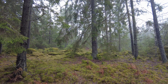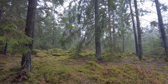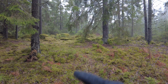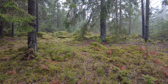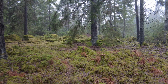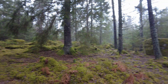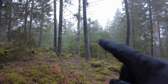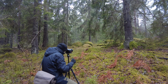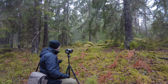This big tree here and all those boulders covered with moss, I think they are very interesting. I have some small branches here in the foreground that I have to go closer to pass them because I don't like them to be in my frame. Oh, look at that big boulder here. It's a very big rock. I like this one. I think this one works.